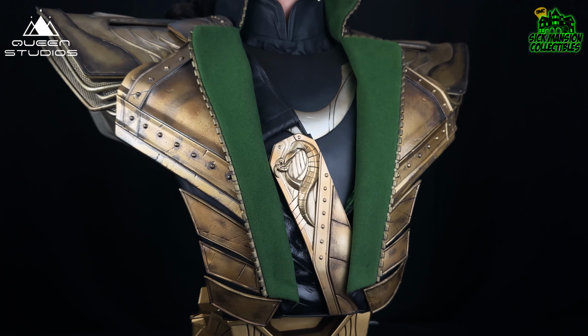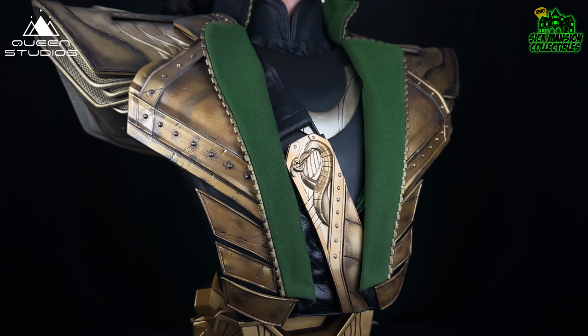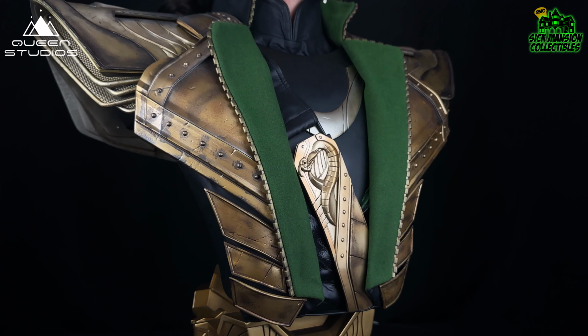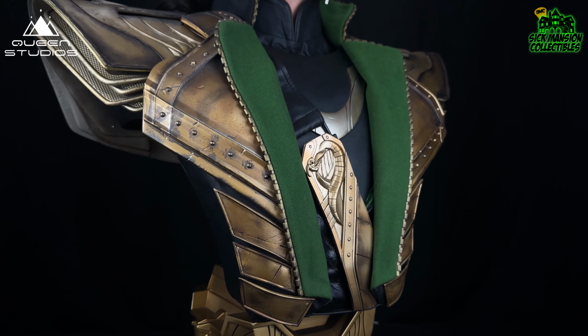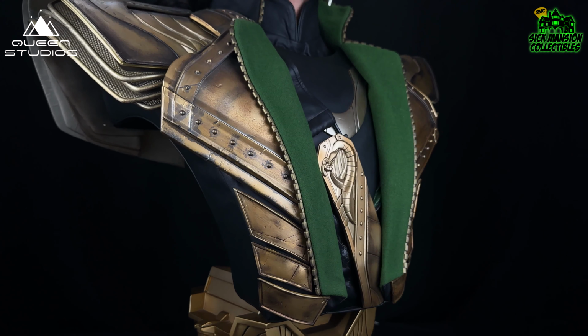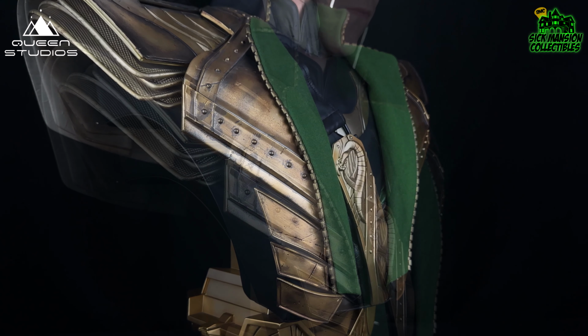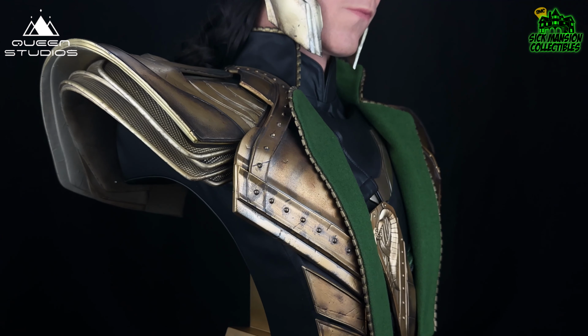It's not a leather material or anything like that, but it looks like a leather strap holding his symbol right there in the middle part of his chest, above his stomach. And on the sides, you're going to see more of the armor look, with all these paints and pits and the weathering that they put on it. It's pretty cool. Very nicely detailed, nicely painted. I love what they did there.